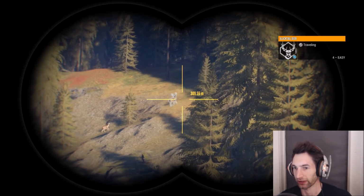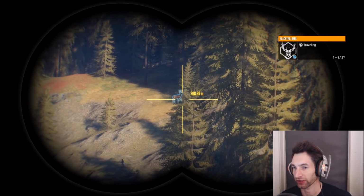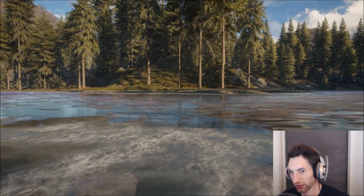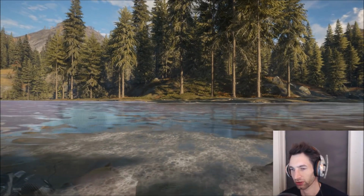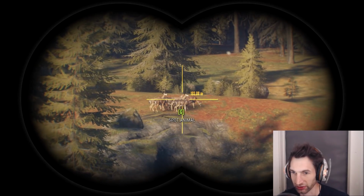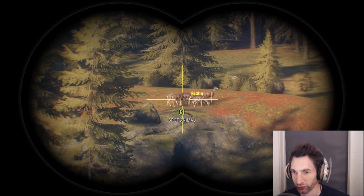Alright guys, we just found a really big blacktail buck. He's a number 4 easy, and he is way out there. We basically belly crawled across this river as far as we could get. And hopefully we can get him to come into the call now. See, these are a couple of decent blacktails here too. But they're not the one that we want.